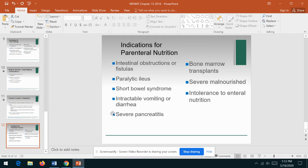get the digestive enzymes into the small intestine to help break down carbohydrates, proteins, and fats. So if we need that pancreas to rest, we might do parenteral nutrition. Bone marrow transplants, someone who's severely malnourished or just overall has intolerance to enteral nutrition.